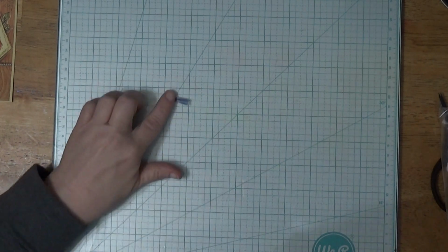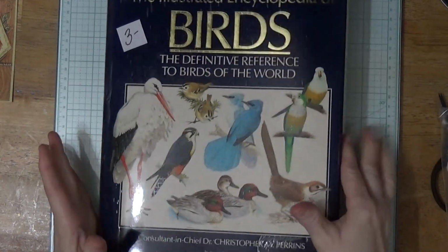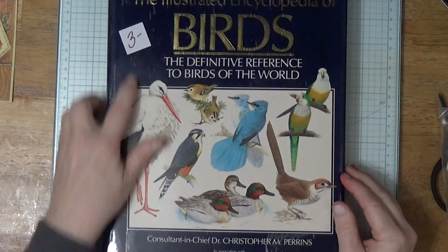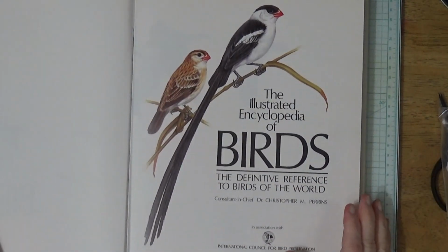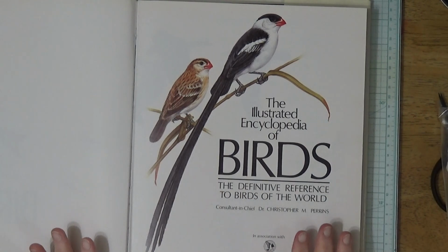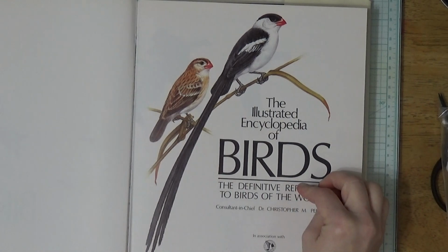Is that a feather? No, it's part of the book. It's like, whoa. I turn around and there's this. I'm gonna get a drink real quick. So then I decided, no, this is good. $3. I have this. What's the cover? Oh, it's just blue. This book, if you like birds in your projects, this is the book. The Encyclopedia of Birds.